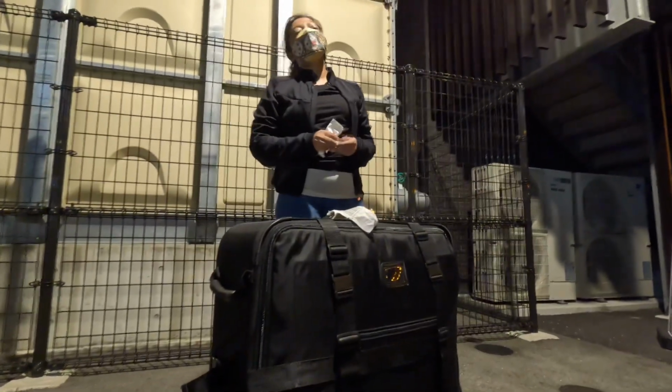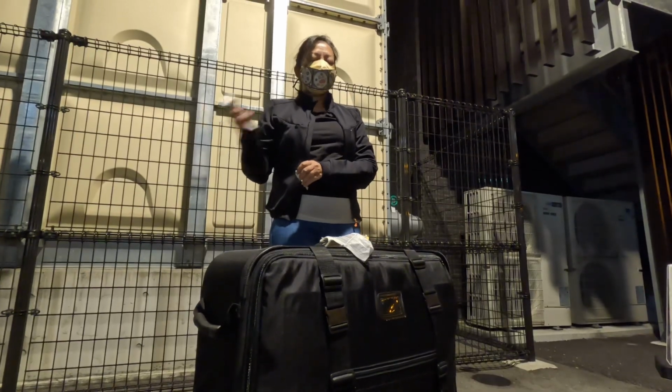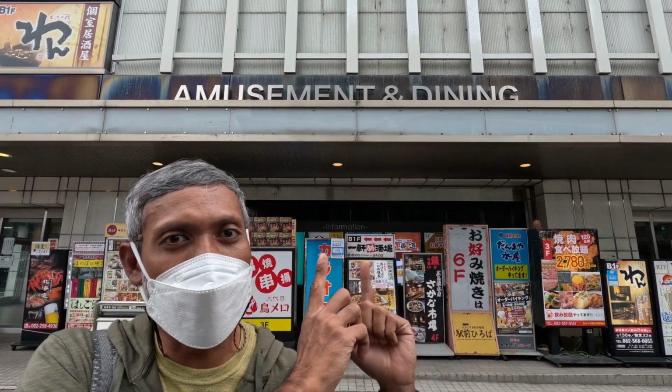Just gonna leave these bags at reception as we go and wander around a little bit more. We're gonna go look for a place to eat. This building here is the Hiroshima Full Focus. This is where the locals go to find places to eat. There's a whole bunch of Okonomiyaki places in here. We're gonna go check it out.